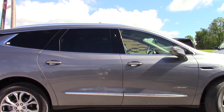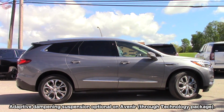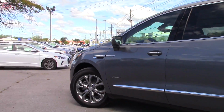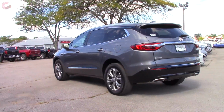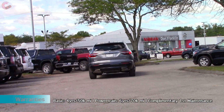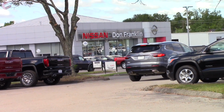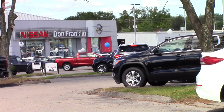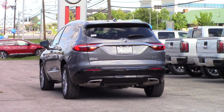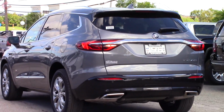Now moving on to safety, like most GM vehicles, the Enclave has lots of safety equipment, but mostly clustered on the top trims. On Premium and Avenir, you have low-speed auto braking with pedestrian detection, lane keeping assist, and auto high beam headlights. However, to get full-speed auto braking and adaptive cruise control requires the optional technology package on the top-end Avenir. Those are features that Acura, Lexus, and others make standard or available on a wider selection of trims.